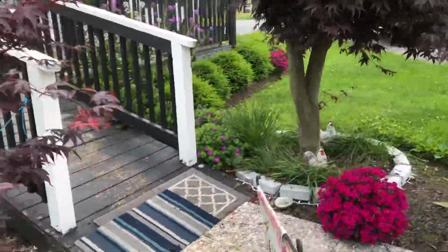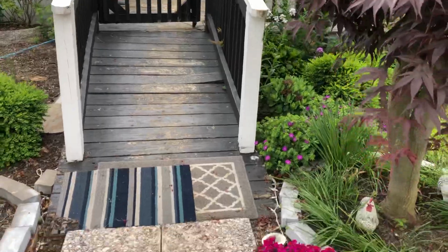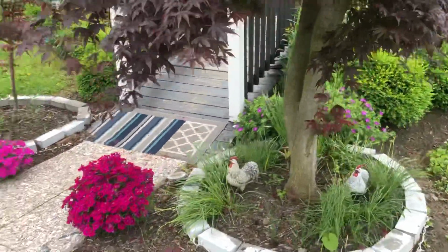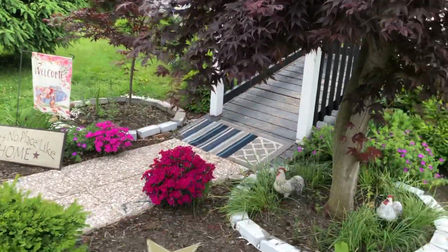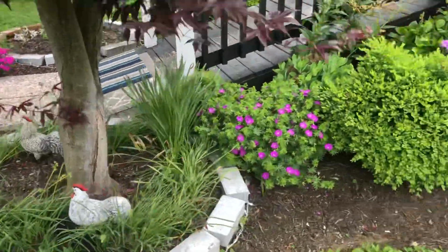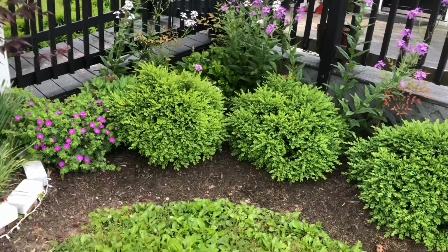And my deck, it needs some TLC. And then I'll be plopping some annuals underneath the Bloodgoods, the maples. Got the little chickens, the geraniums. This up here is my favorite spot up here in the front yard.